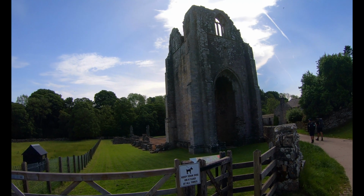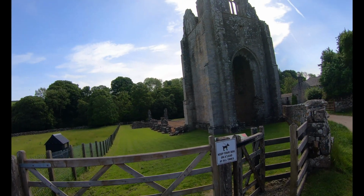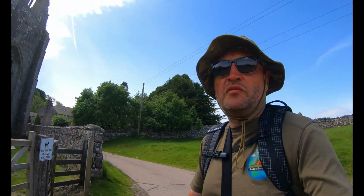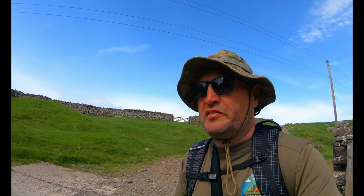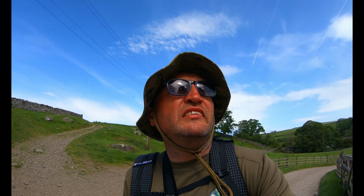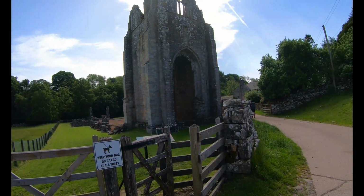This is Shap Abbey, what remains of Shap Abbey, now derelict. Not far from Shap now. Hopefully get some food while we're there. Haven't actually had a proper meal for 3 days now, I think it is. Been living off snacks and sausage rolls and the basic rations I'm carrying. We'll get going.